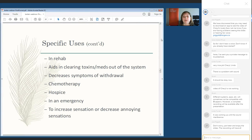Chemotherapy, many people use it for decreasing symptoms of nausea and vomiting. That can be in any case too, so it doesn't have to be in chemotherapy. Again, I've used it when people are pregnant and they're having a lot of nausea or vomiting, or if you're not feeling well, you have the flu. So many applications for that as well.